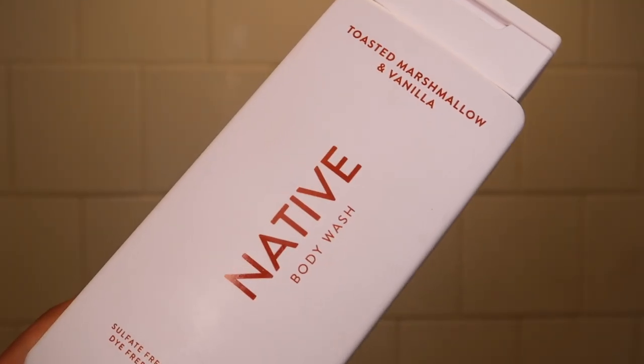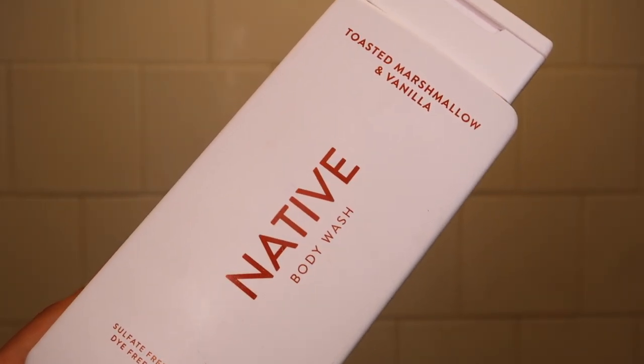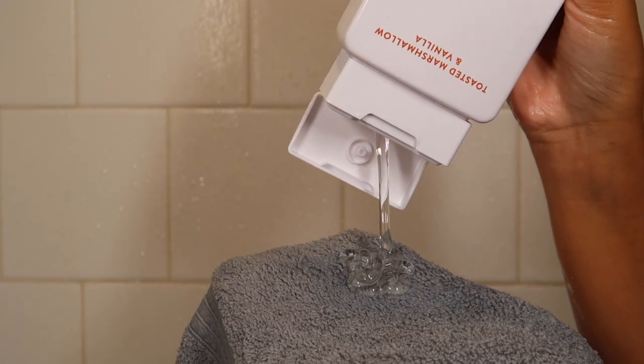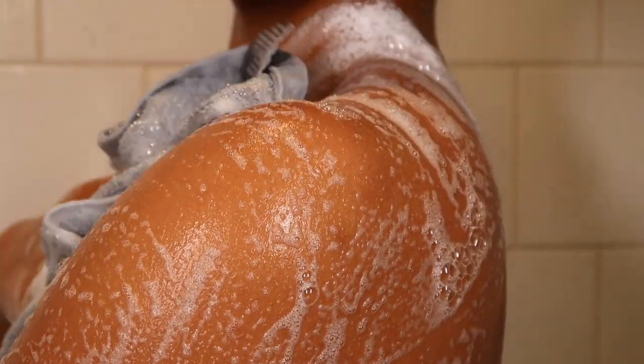After that, I'm using the Native Toasted Marshmallow and Vanilla Body Wash. I was in Target and I saw that they had come out with their holiday scents, and I immediately put this in my cart. It smells so delicious. It smells like roasted marshmallows and like s'mores. If you just like smelling like a dessert, then you would absolutely love this body wash.